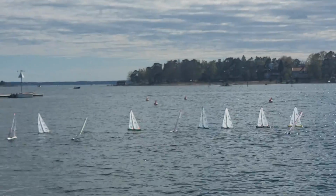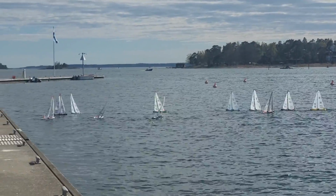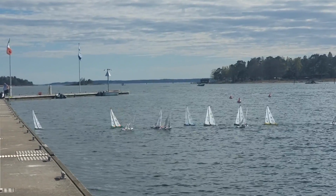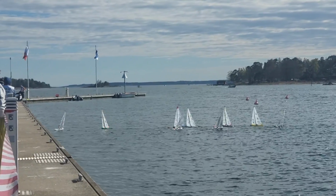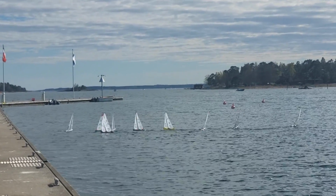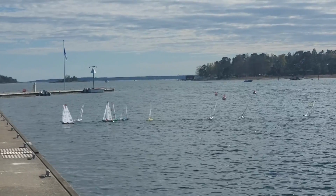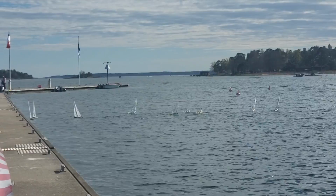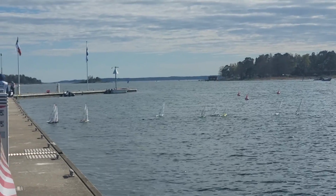What you see here is the breeze has increased in strength. This is the afternoon, so it's getting a little bit more breezy. It's blowing from the south. There's a shift which is coming off the near side bank, so that's favouring those people who are sailing out to the left hand side, and as you can see, 5-1 has benefited from that shift.